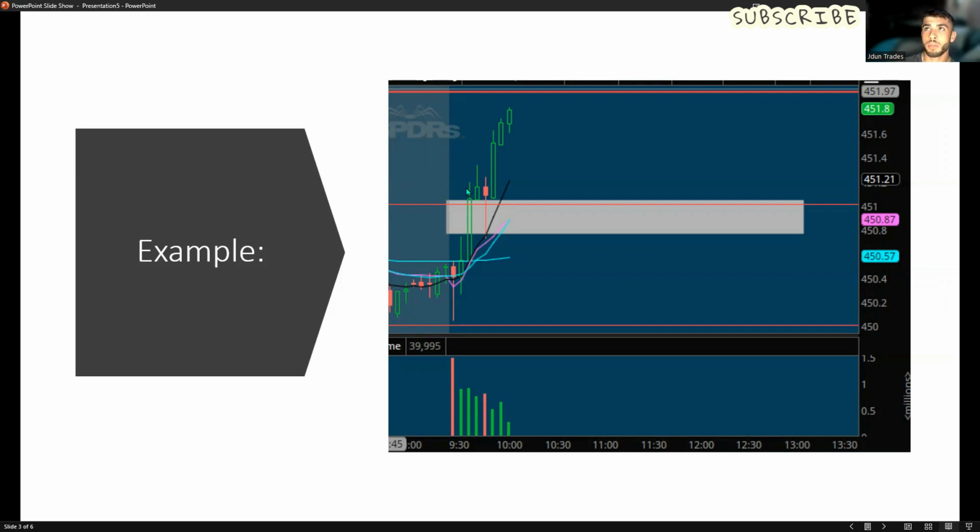Price action pushes up, takes out pre-market high, closes above on the 5-minute time frame, retests on the 5-minute time frame, also creates this fair value gap, and retests the 9 EMA to get an entry down here. And then we see a continuation to the upside. That is the prime example of the strategy.